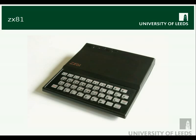You'd send away, spend about £60, and you'd get a computer. This computer has got an amazing 1K of memory. That's 1024 bytes, which is maybe a second or so of your MP3 track these days. But this is, again, 1981, so it was quite serious and quite impressive stuff. You can't see a display in this picture. That's because the display was the television set.